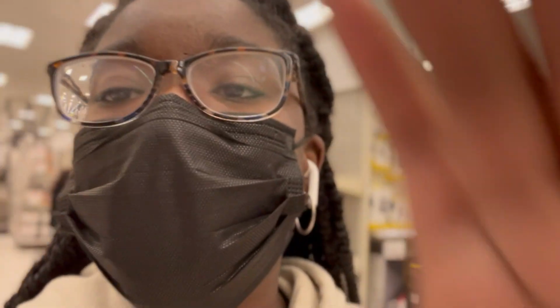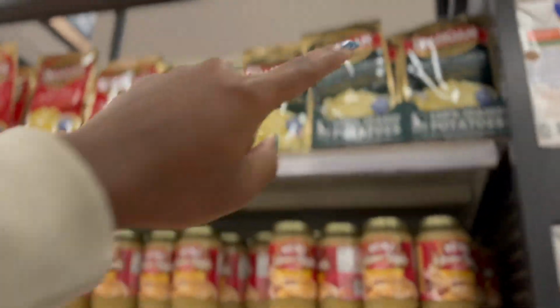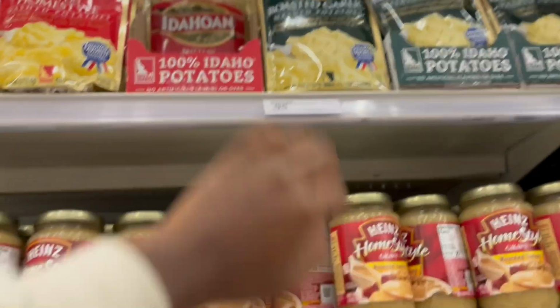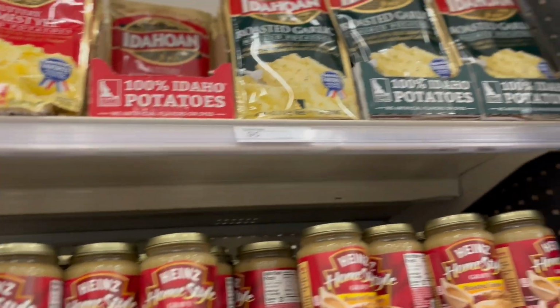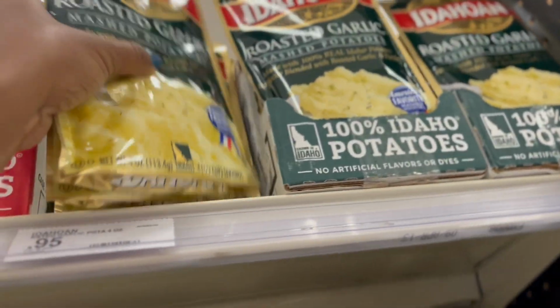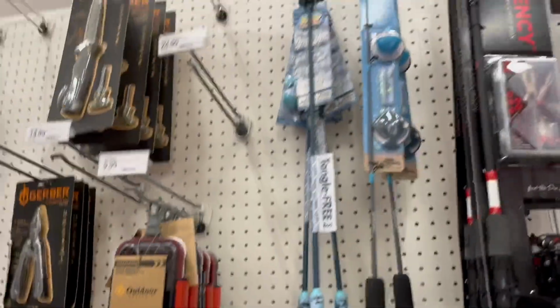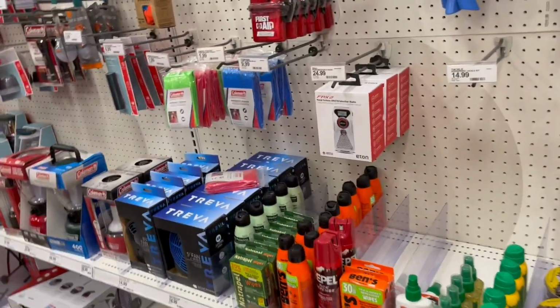All right, y'all, bye. If you guys want some really good instant potatoes, these are really good. Babe, which one did you want? What's the garlic or home style? These are delicious, y'all. In the cart. What do you have in the cart? Yeah, we gonna need something.